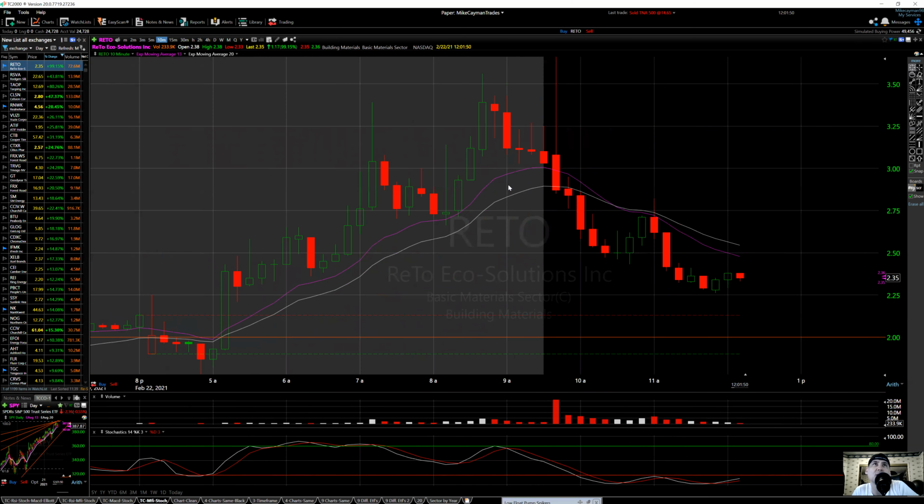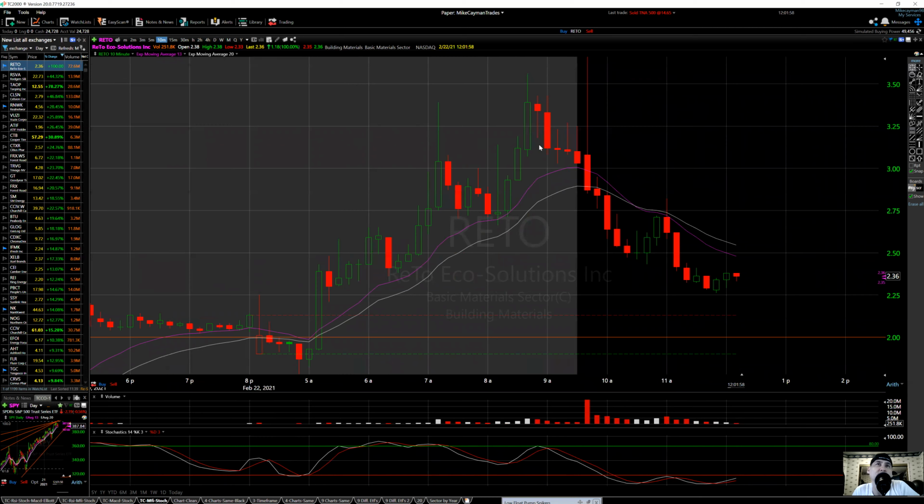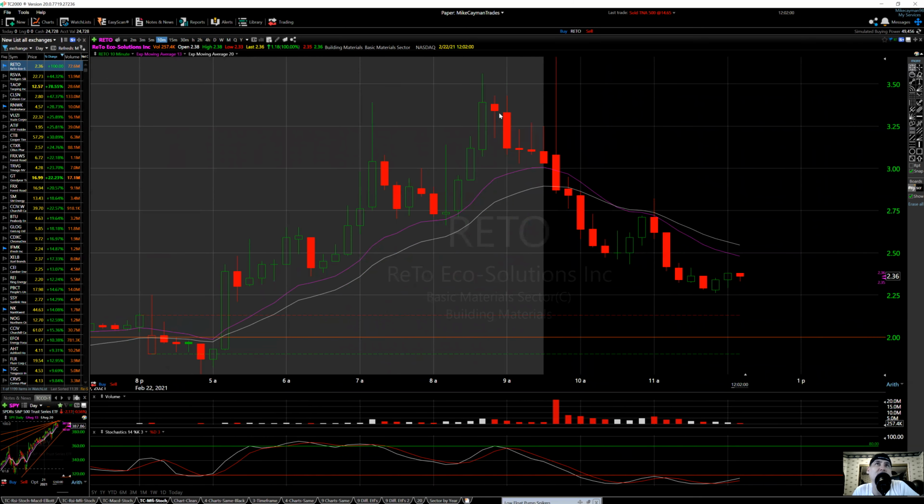The whole way it's long until you see this. And you see, okay, what's it going to do here? And right there, once you see that big shooting star wick, that is a sell candle. So that was your out. So this wouldn't have been a great gain. 275, maybe 325. Very small gain.